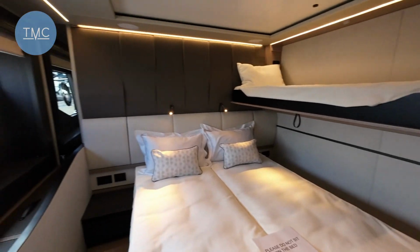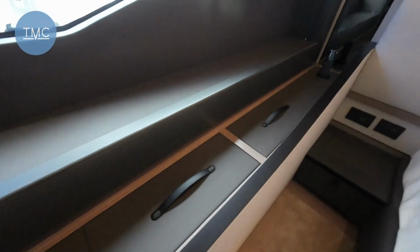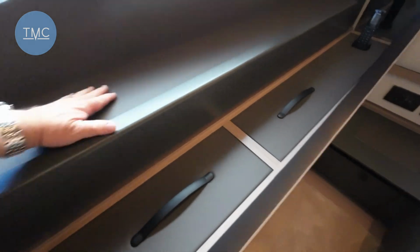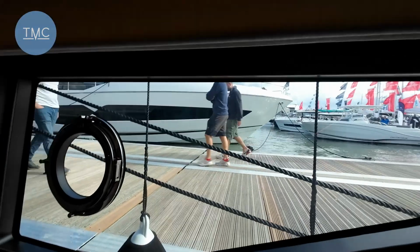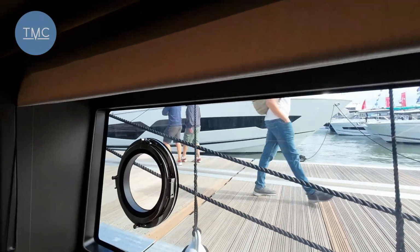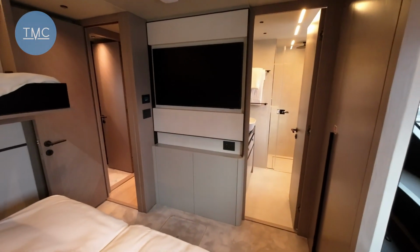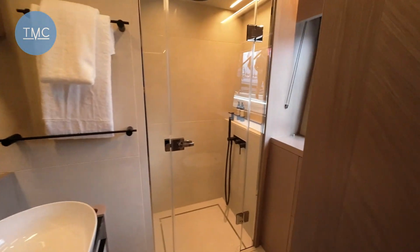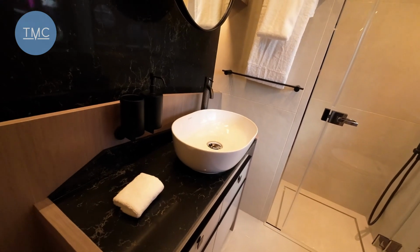And what a lovely space this is as well. Clever storage down here in the side, nice and deep, and all this is finished with this sort of leather feel. Gorgeous glazing, obviously blinds and so forth. And then spin round, we've got our TV on that wall, and into our ensuite. Rainfall shower, you get the story. Porcelain bowl, lovely, lovely, lovely.